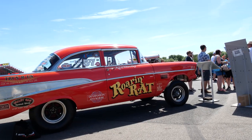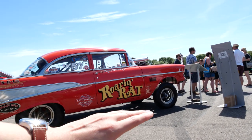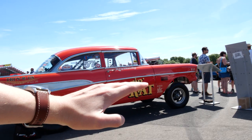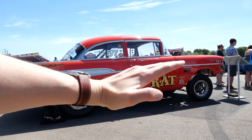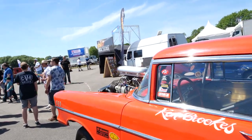Gassers are very distinctive because of the front end being jacked up like this one. Basically that's for weight transfer, so they jack the front end up so that in a drag race the rear wheels get traction because of the shift of the weight to the rear wheels. This one's actually a 7.5 litre supercharged V8.